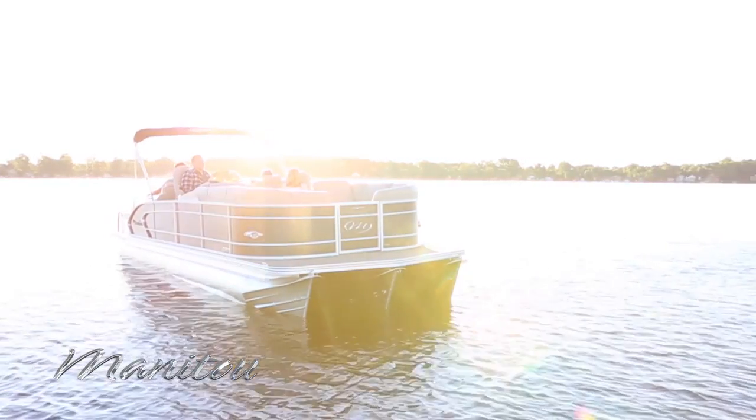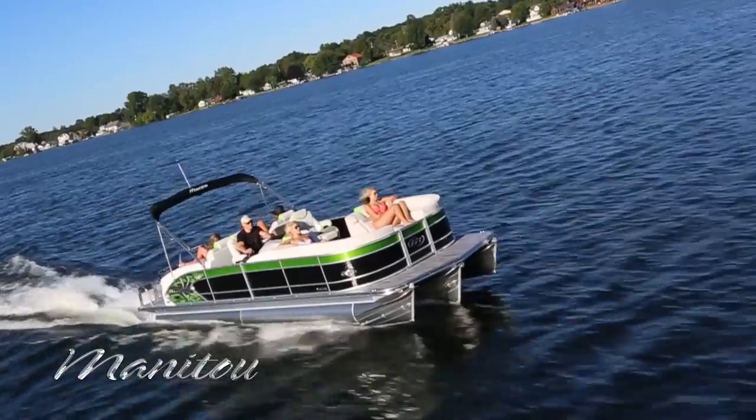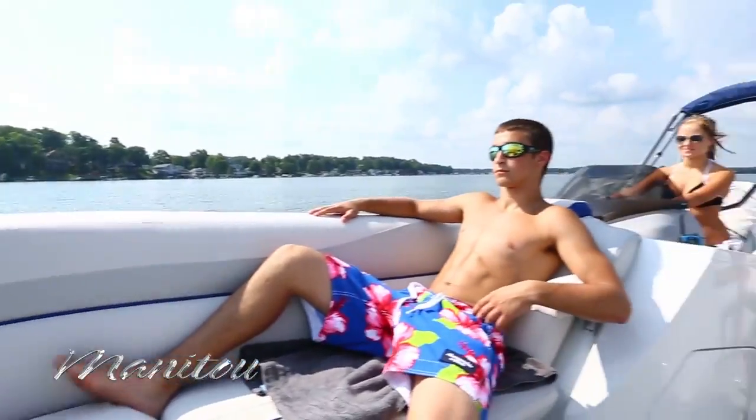The Sport and the Legacy are our highest end boats. The Legacy is pure luxury, where the Sport adds in a little bit of an edgy feel and look to it, with bright colors and more of a ski boat design to it.